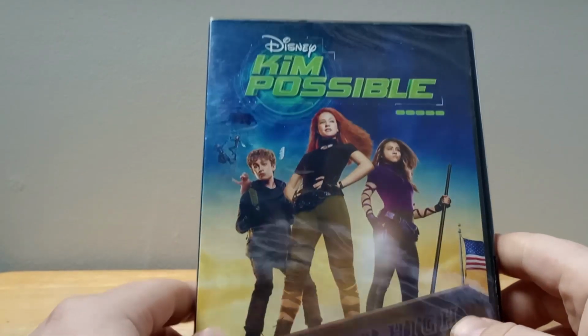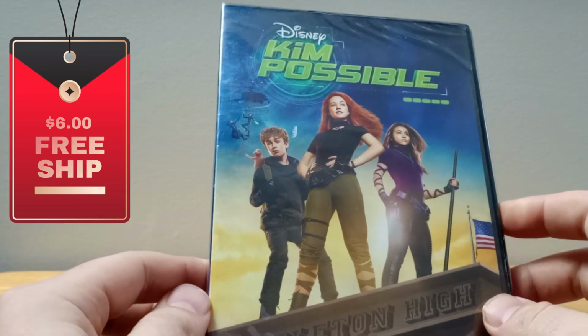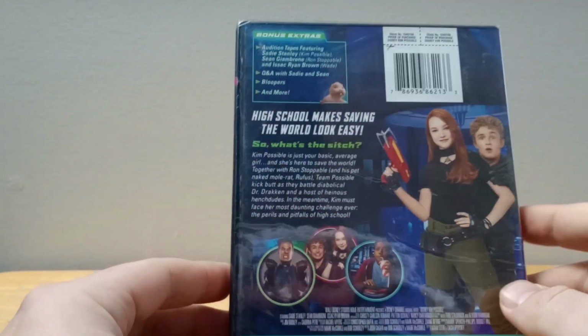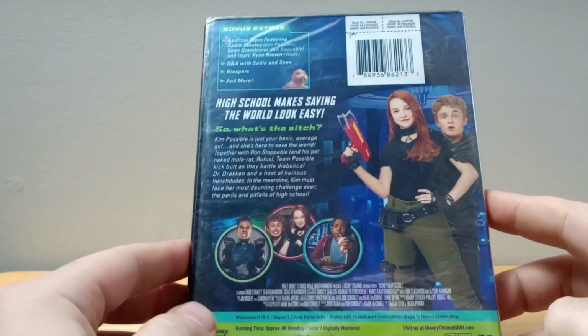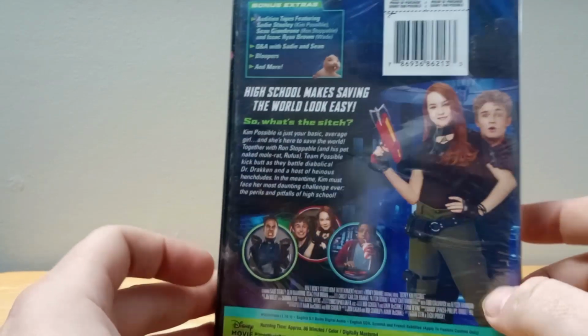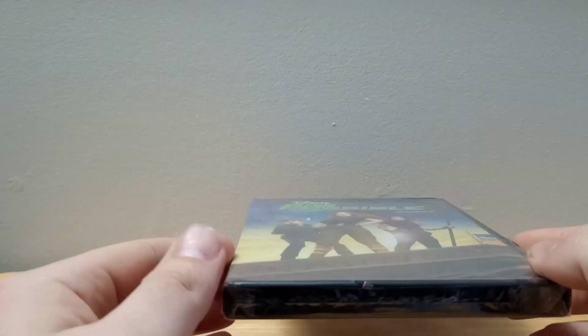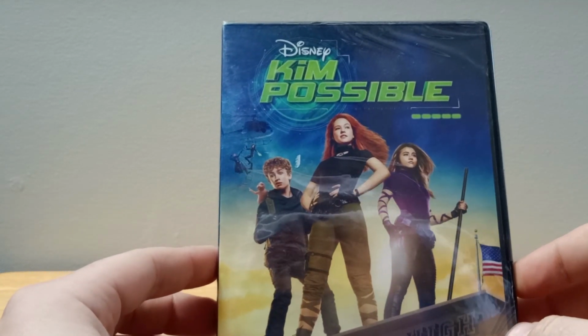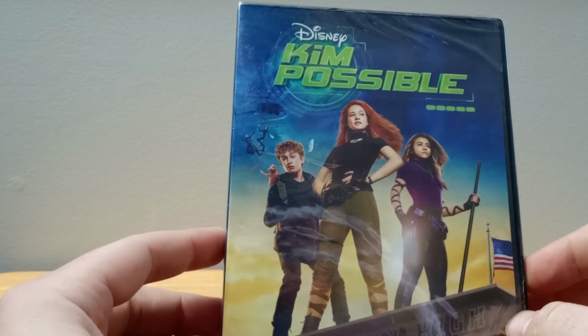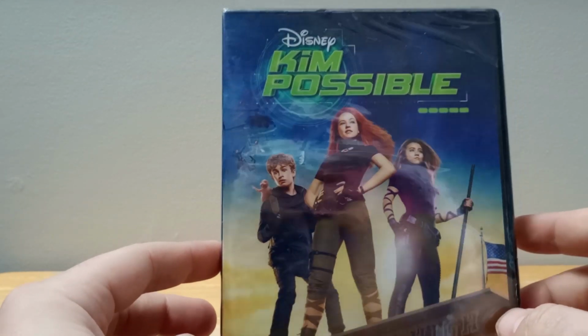And next up, we have a DVD, Kim Possible. It's the live-action version of the movie. And I couldn't believe that they made a live-action movie of it. I never personally watched it myself. I should actually give it a try. But brand new, sealed in the package. Really, really cool pickup. You don't see these often. But really cool. Whoever found this, I've got a little bit of jealousy, I will say.